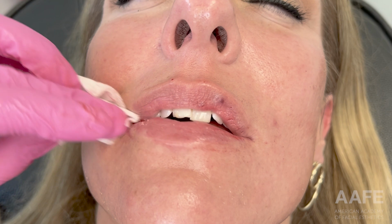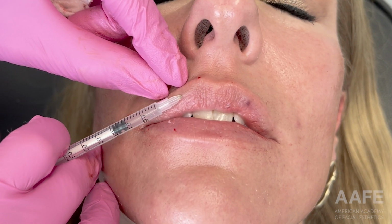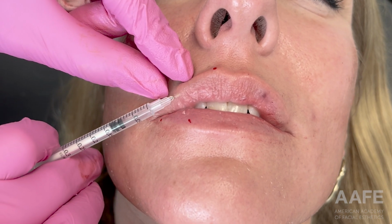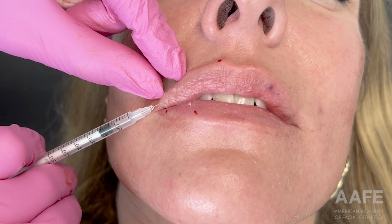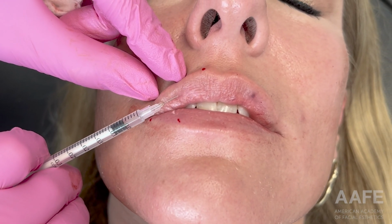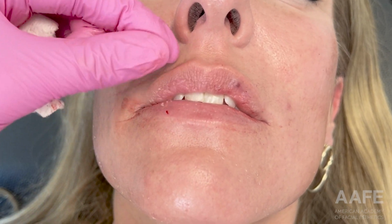So looking at it too, I can definitely see where I want to go back on the right Cupid's bow, but because I'm trying to get her numb all over, that's why I am not yet, and I'm giving her even spread everywhere. You can also see she has a little bit of an M-shaped lip. With that being said, you have to be really careful in that area.